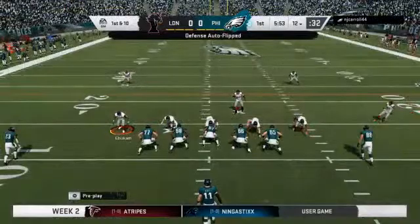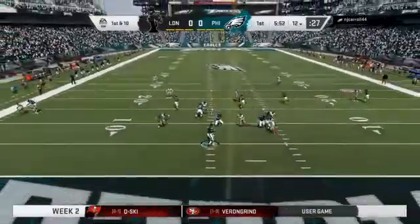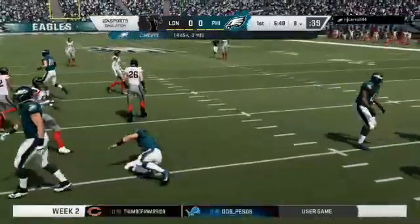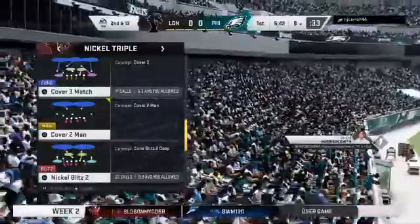Winston, the Eagles now with a 1st and 10 at their own 12-yard line. And he'll be taken down, losing yardage back at the 9-yard line. A loss of a full 3 yards, and now it's 2nd down.